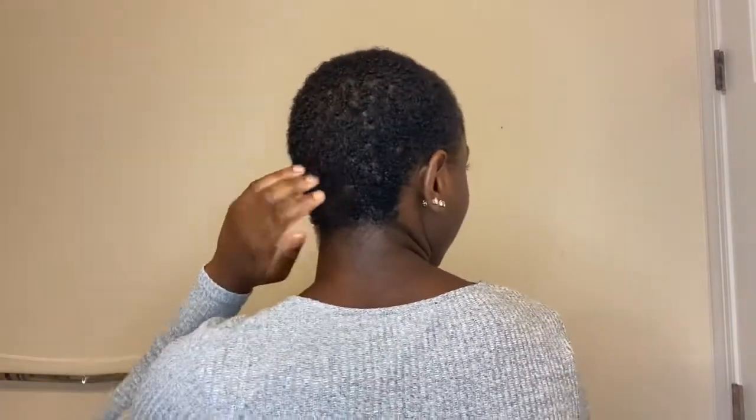Okay guys, this is how my hair turned out. I did a few little edges. And then this is how the curls came out. Let me turn to the back. Okay, this is how it came out.